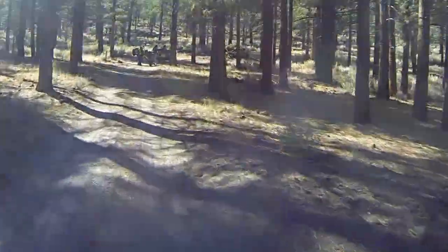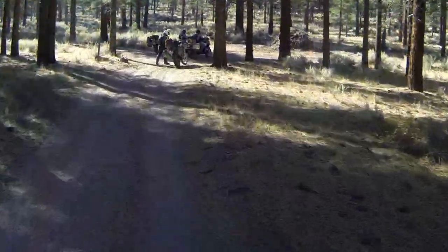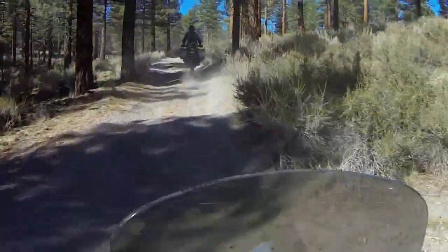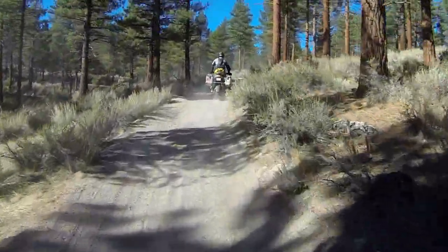There was a 4x4 race going on. It made it a little bit dusty, but a lot of nice trails back in here. Little sandy, little small features to kind of bounce over, but kind of fun.